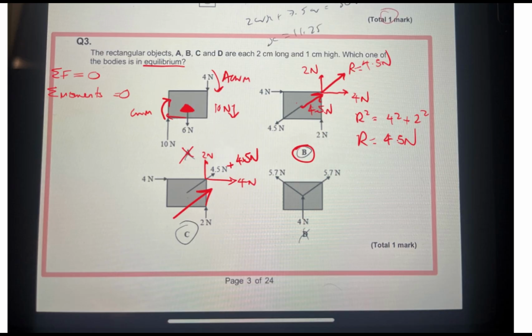And this one, what have you got? Well, if you look, it's a 5.7. You could resolve both of them. Okay, so you've actually got a resultant force upwards. There's nothing to counter that. Okay, so in this instance, it's got to be B based on what we just did there.